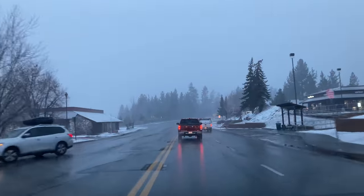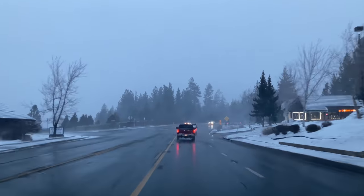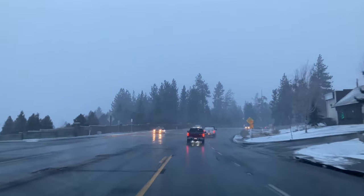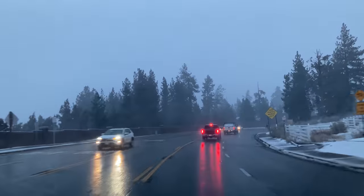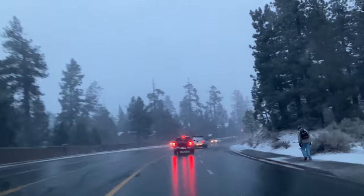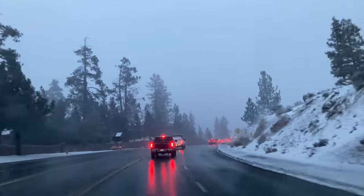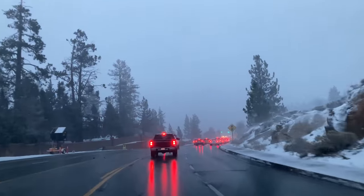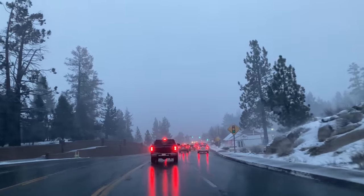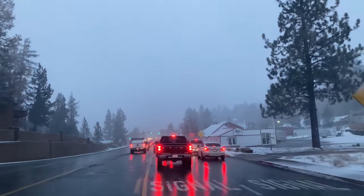But we are going to be heading over by the Big Bear Dam. Look at the wind blowing the snow right here straight in front of us. Look at how cool this looks. We're going to go right through it right now. It's like a side tornado of wind, of snow. That was pretty cool. A sideways vortex. So we're going to head around the lake.